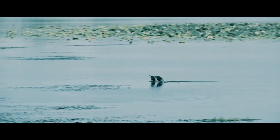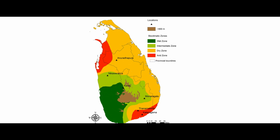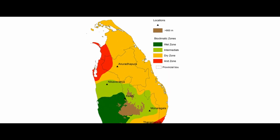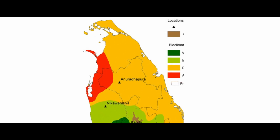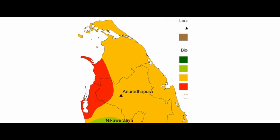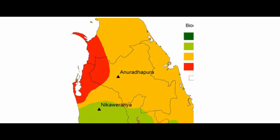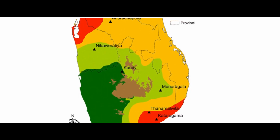The island can be mainly classified into two zones: the wet zone, where the rainfall is between 2,500 mm to 5,000 mm, and the dry zone, where the rainfall is less than 2,000 mm. It benefits from two monsoons and has two crop seasons, Maha and Yala.